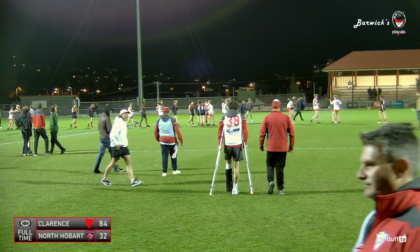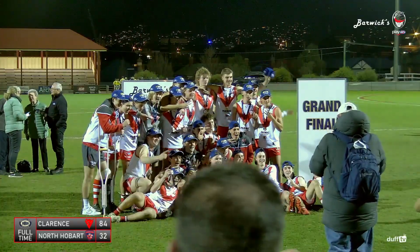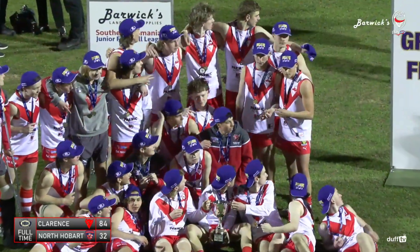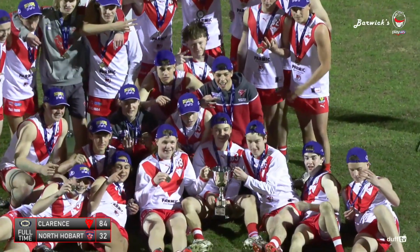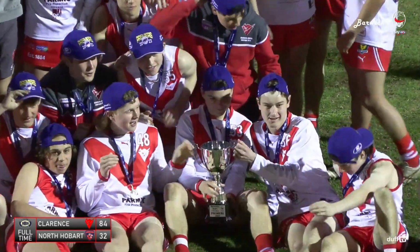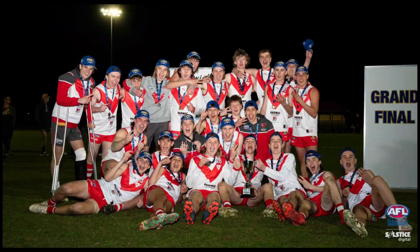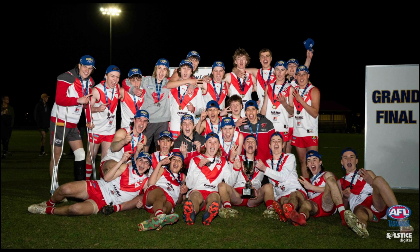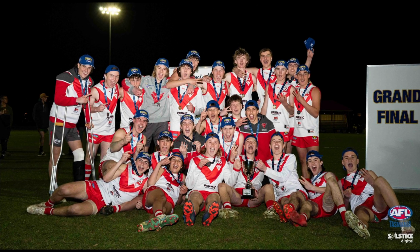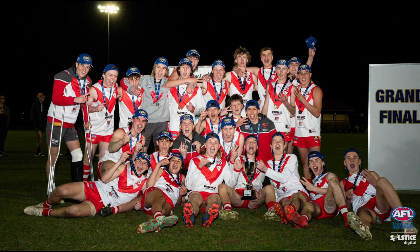North Hobart stuck with them. A couple of goals late in that first quarter to put them back in contention. But I think the forward entries in that first quarter probably should have had Clarence further in front. The more opportunities they got, the further in front they moved. Probably quite inaccurate at the end there for Clarence. 12-12 doesn't look that bad, but I think some of those behinds were probably fairly kickable for Clarence. But you can't complain when you win a grand final by 52 points. And that was an excellent team effort by Clarence.